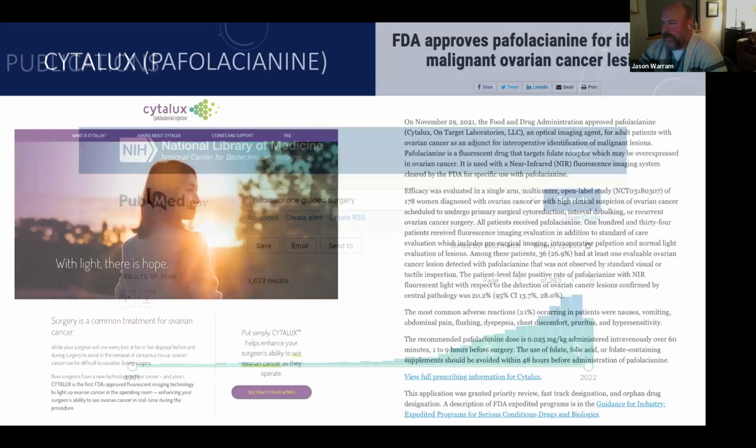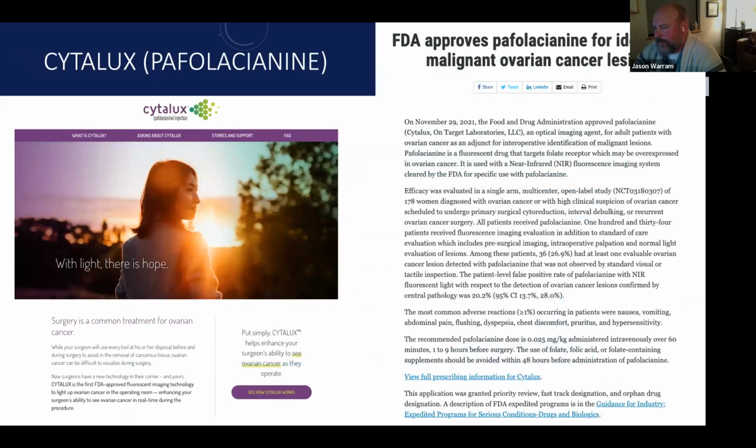I think one of the most exciting things that has happened in fluorescence guided surgery over the last year is certainly the approval of Cytalux in October of 2021, I believe. This is the anti-folate receptor alpha agent that was originally designed and produced by Phil Low at Purdue. Congratulations to him and his team on what they've been able to do. This has been the holy grail for several decades: to bring a truly active targeted agent for surgical oncology.